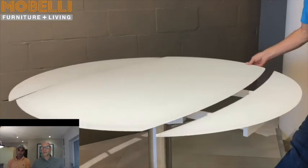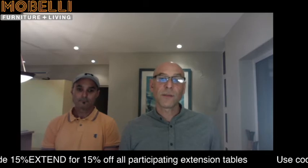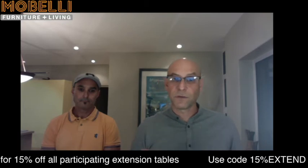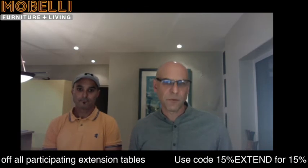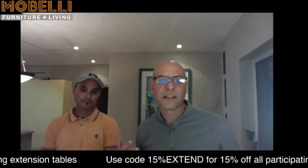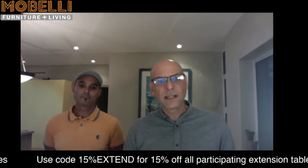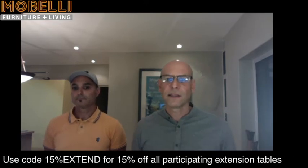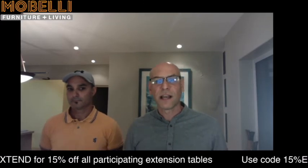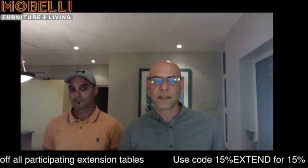So as we said, the philosophy is that it must always be hassle-free. Extension tables are great for the balance between utility and style. When the guests come for dinner, it's acceptable to sacrifice some of the negative space because the table is extended and open, and in any event, it's about those connections with people, which we love at Mobelli. But mostly, the table will be used by the family, and then all you have is that extra space. Mobelli furniture is not only utilitarian, it's also there to make sure that the space looks good.